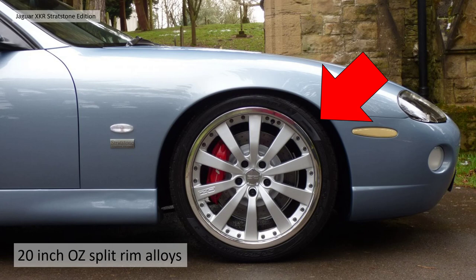They're a very similar concept to a lot of the BBS alloy wheels that are sold, so the Milan, Detroit, Paris, etc., but a slightly different style, lots of spokes. Again, big wheels, they show off the calipers really nicely and the brake disc. But there you go, 20 inch Oz split rim alloys.